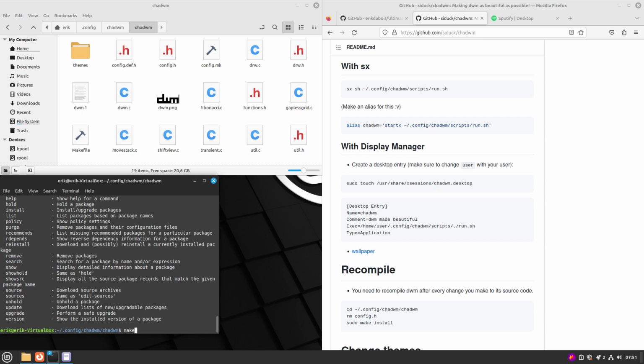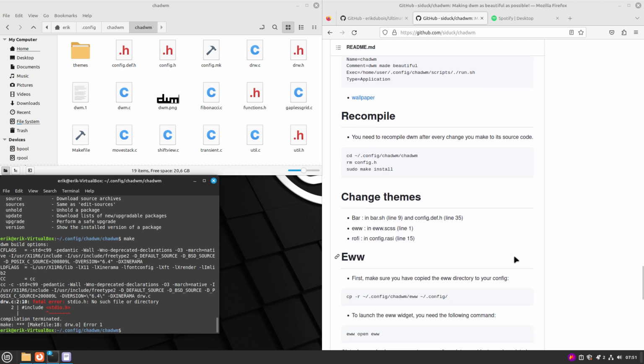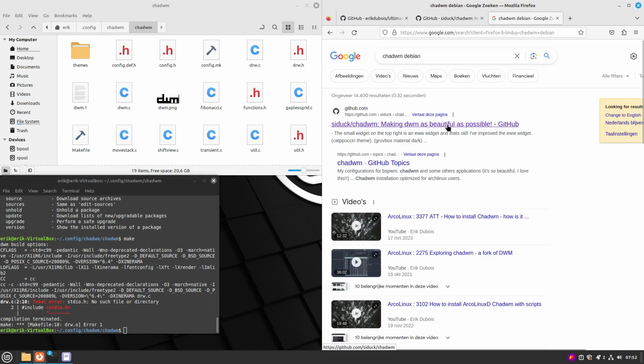If I type make, it says fatal error, Xinerama. No such file. Fatal error. Build options. Let's see, dwm, Debian. This is for ArcoLinux users.